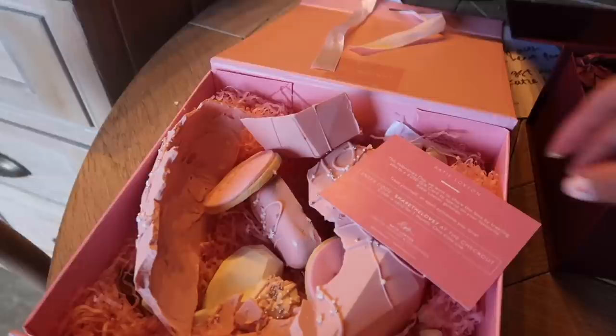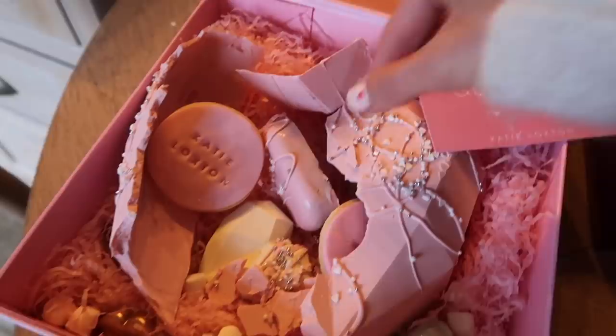Oh, wow. That's nice. So we have got a selection of treats inside, some Katie Loxton biscuits, a little cake pop, and a gift card. What an absolute treat. Totally spoilt by some of my favourite brands this Valentine's Day.